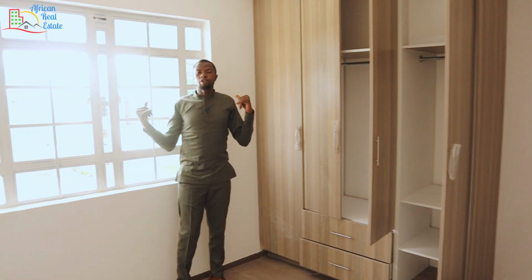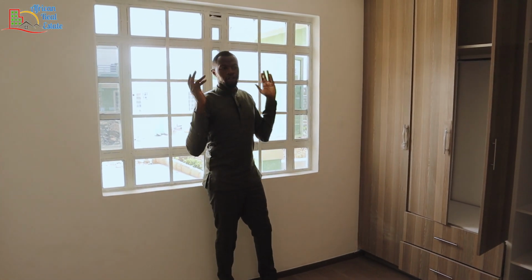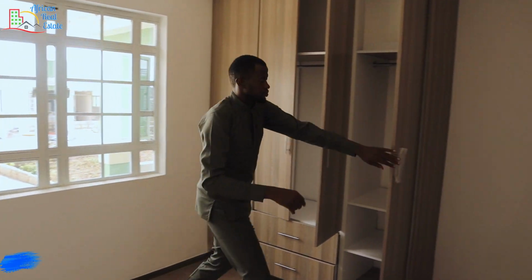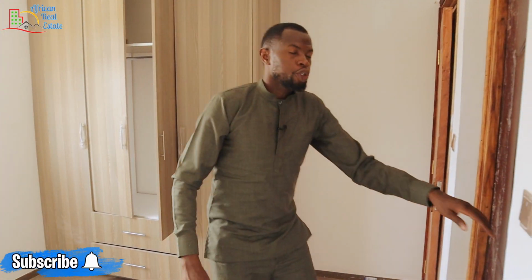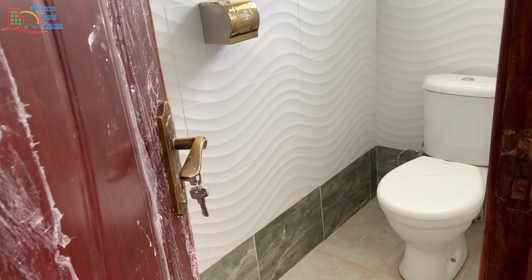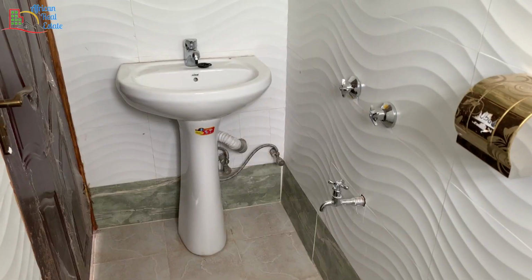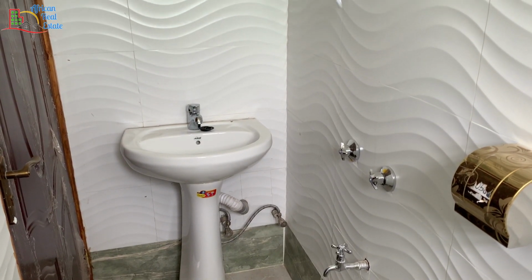Behind me, you have the window of this room, and as you can see, it is big enough to give you enough light. I'll show you the washroom. The washroom of this room comes with a water closet on this side and a wash basin on this other side. The wash basin is behind the door. I'll show you the second bedroom.